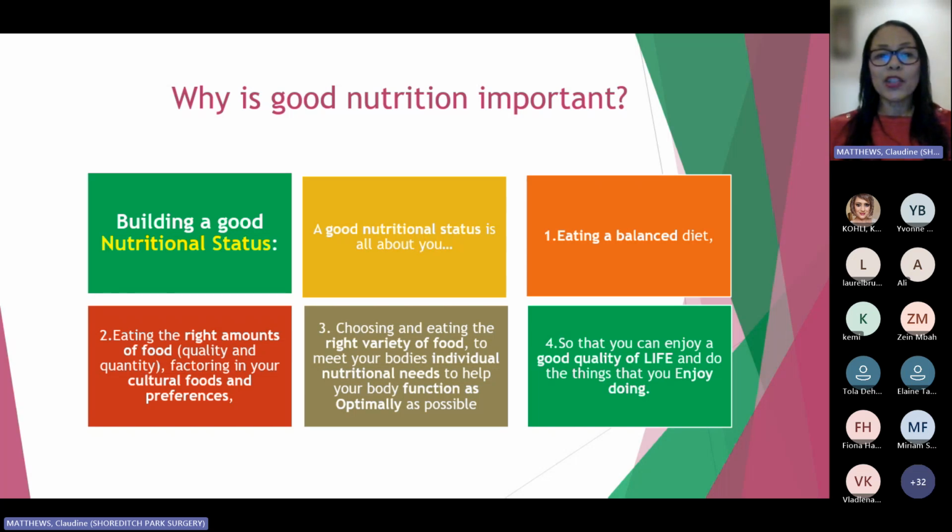But a balanced diet means that you have to eat the right amounts of food. So the quality of the food as well as the quantity of the food, but always thinking about your cultural foods and preferences. And again, this evening, we will touch on a lot of that in particularly part 5 of the talk. So in addition to that, it's about choosing the right variety of food, because not one food contains all the nutrients you need. So we have to include a variety of foods. And this is to boost the individual nutritional needs of sickle cell patients, so that your body can function optimally, but also so that you can enjoy a good quality of life.